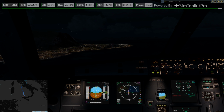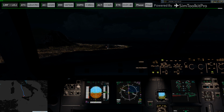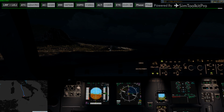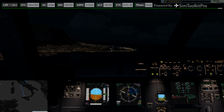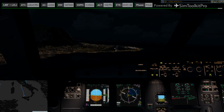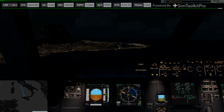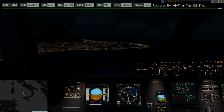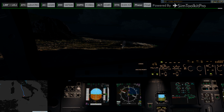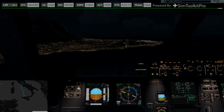Landing checklist. Cabin crew, advised. Auto thrust, speed. Auto brake, medium. ECAM memo, landing no blue. Landing checklist complete. 1,000. 1,000. Check. 100 above. Checked. Approaching minimum. Minimum. Checked.